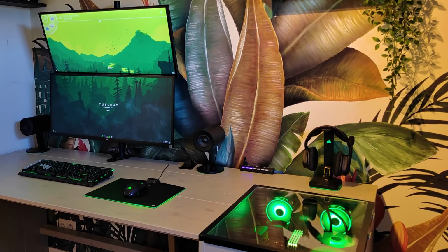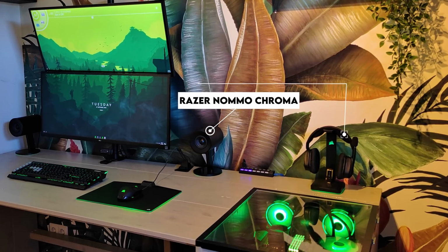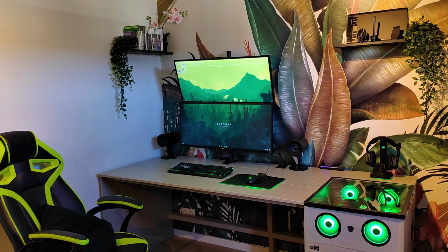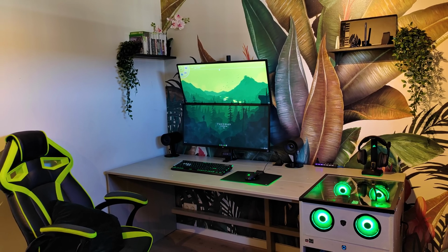I do have to say I do like how everything else is organized, like the Razer Nommo speakers in the back and the Corsair Void Pros in the corner. Plenty of space between the gear, but still accessible. I like this setup. It's unique, refreshing, and I can't help but get these relaxing vibes from it. I think you did a great job on the execution.